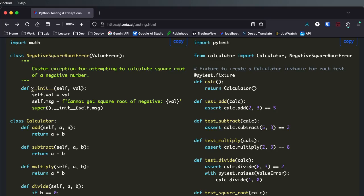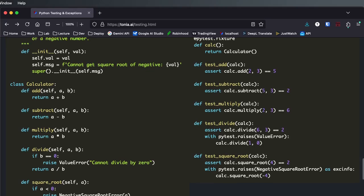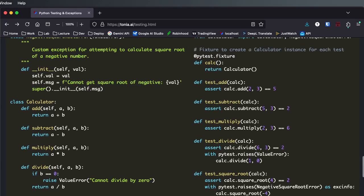In this class, I have an initialization that takes whatever value was sent to it and creates a message that says you cannot get the square root of the negative, and then includes the value that was seen in the message. And then, of course, I initialize super, which is the class that I'm inheriting from, ValueError. So this is just illustrative to show you an example of what that syntax looks like, but I could have certainly used a ValueError here again. And again, that square root function has two paths through it, so I'm going to test for both of them.